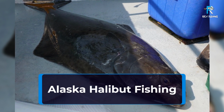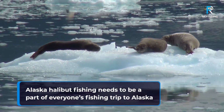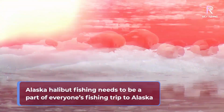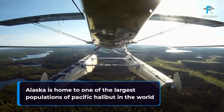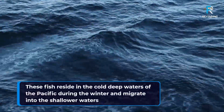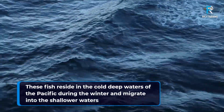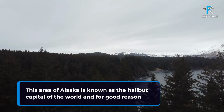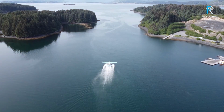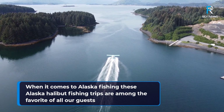Alaska halibut fishing needs to be a part of everyone's fishing trip to Alaska. Alaska is home to one of the largest populations of Pacific halibut in the world. These fish reside in the cold, deep waters of the Pacific during the winter and migrate into the shallower waters. This area of Alaska is known as the halibut capital of the world, and for good reason. When it comes to Alaska fishing, these Alaska halibut fishing trips are among the favorite of all our guests.